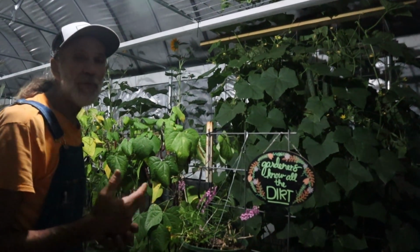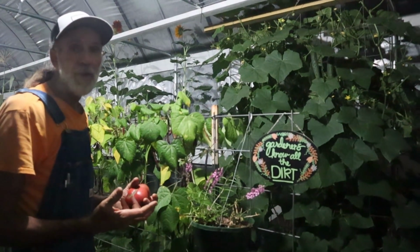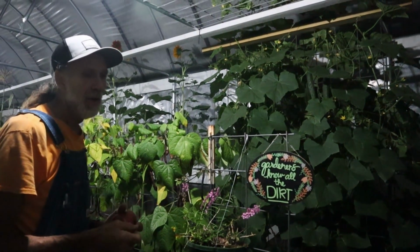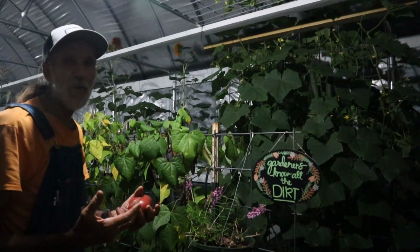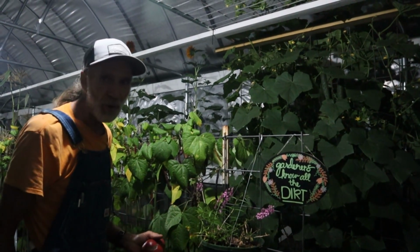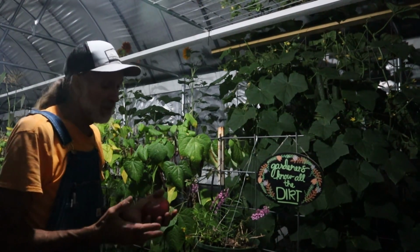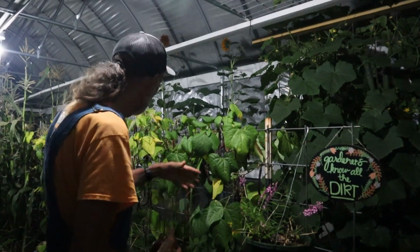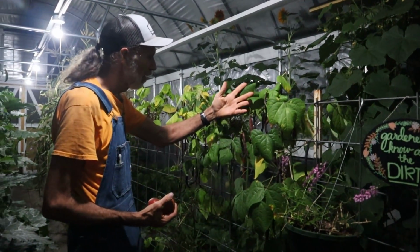This is the future of food. If there's any way possible, we will have another one of these put up and grow even more of our food in here, because there's no bugs, there's no disease hardly. It's amazing. Vegetables come out perfect. I mean, look, what can you say? I mean, look at that.